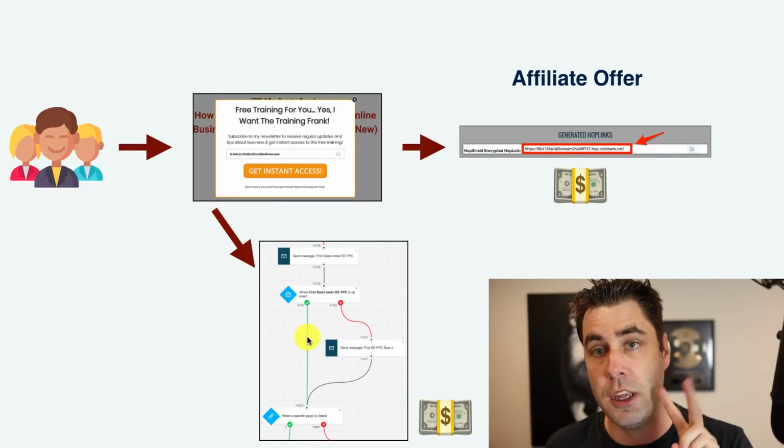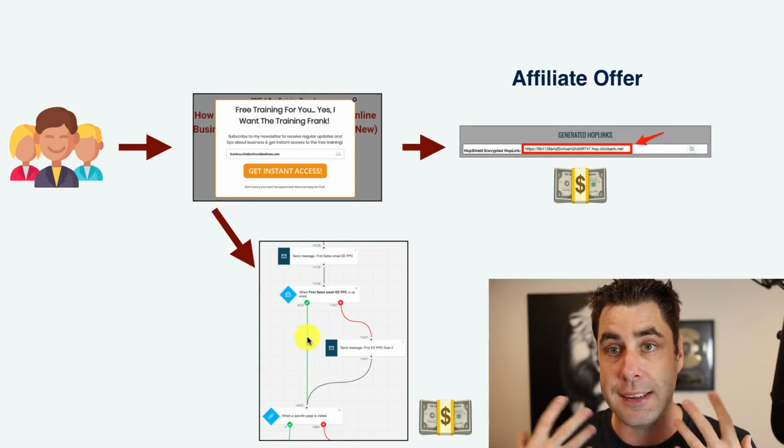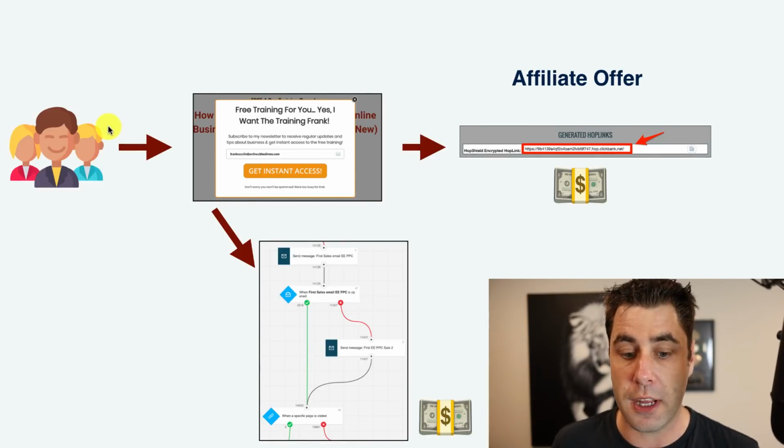There's 2 reasons why you want to do this. Number 1, because we want to get them in the email list. We want to collect leads. Number two, it creates a bridge page. So we're going to get in trouble when we're trying to get traffic. So this is how it works, okay? We want to put people into an email list.